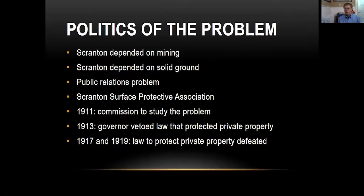So the politics of the problem, I think, are pretty interesting because Scranton economically depended on mining. Most people were in some way connected to the mining industry, either as a worker or employees of subsidiary and dependent industries. But Scranton also depended on solid ground. People had to live so that they could have a decent life, and they wanted to have ground that they could depend on. And of course, all those utilities needed solid ground so that their operations were not disrupted. Other manufacturing firms needed solid ground so that they could continue their work.